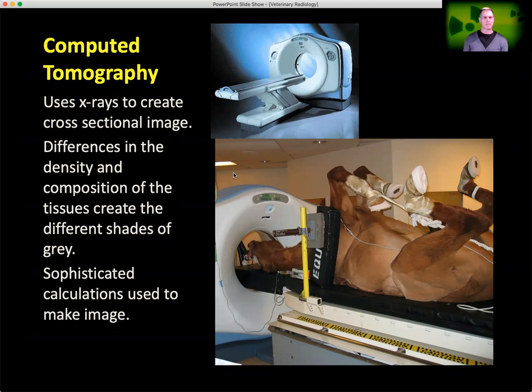And CT is kind of like radiographs in that it uses X-rays to help create a cross-sectional image. So using the same principles of radiography, the X-rays will pass through the patient, and the differences in the density and the composition of the tissues, just like radiographs, will help create the difference in the appearance of the image itself and the shades of gray.